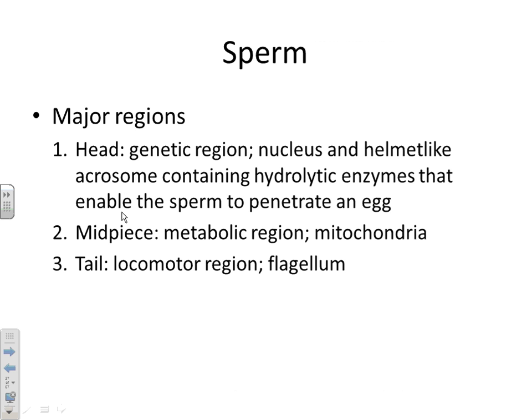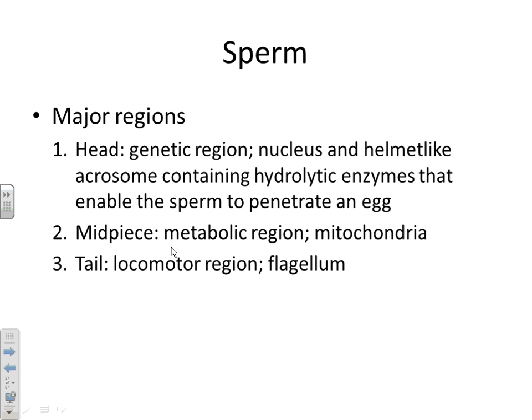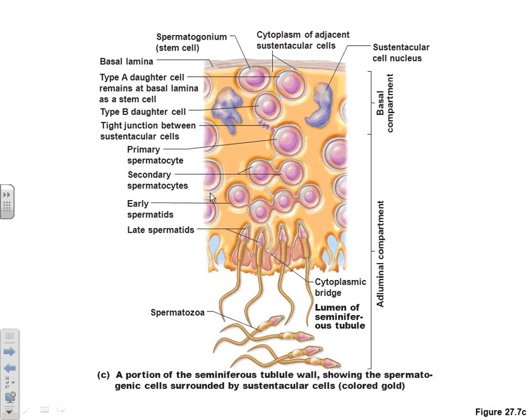The sperm itself, as I said, has three regions: the head, midpiece, and tail. Each of these does have a specific function, but we're not going to look at this in too much detail. The head of the sperm is going to be the part that contains the nucleus and all of the important information that any human cell is going to have. But something to pay attention to, there's also something called the acrosome on the head of the sperm.